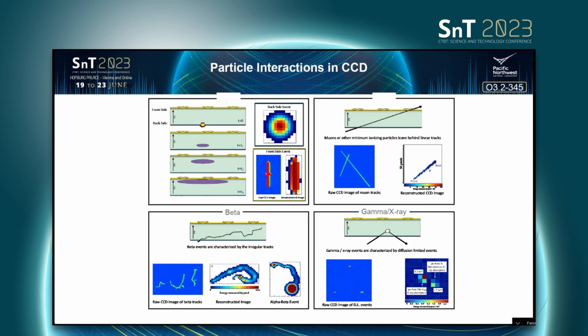So I'm not going to go through all of these, but I just wanted to give you an example of how these interactions are different. If we look at the upper left-hand plot, where we have an alpha interacting, the very top cartoon is where the alpha is interacting on the back side layer, and then the charge is drifting toward the front side where it is read out, and that produces a typical round pattern with a large number of pixels that are hit with high energy.